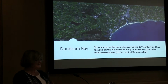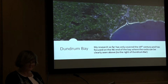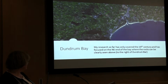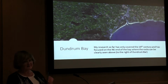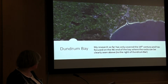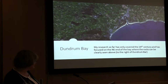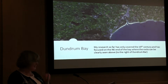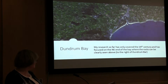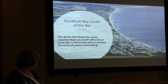My first slide has the caveat because, first of all, I'm only covering the 19th century, well, the tail end of the 18th and the 19th. And secondly, I am principally looking at the northeastern end of the bay, which on that aerial shot you can see to the right-hand side of Dundrum Bar, and you can see the rocks, they're the dark shadows. But that is where my research to date has taken me. I hope to do the rest of the bay in due course, but at the moment this is going to be based on that area.